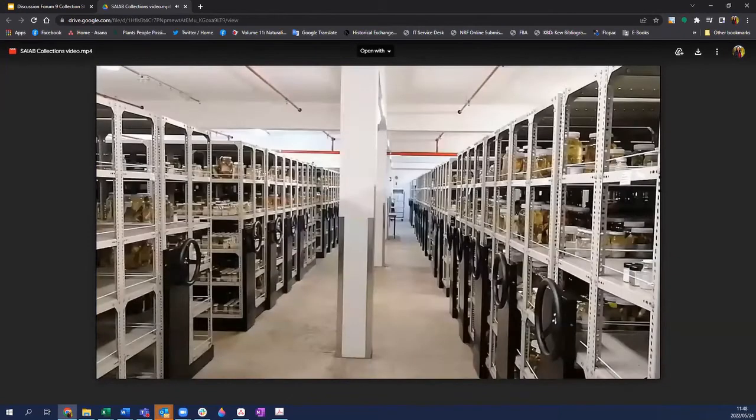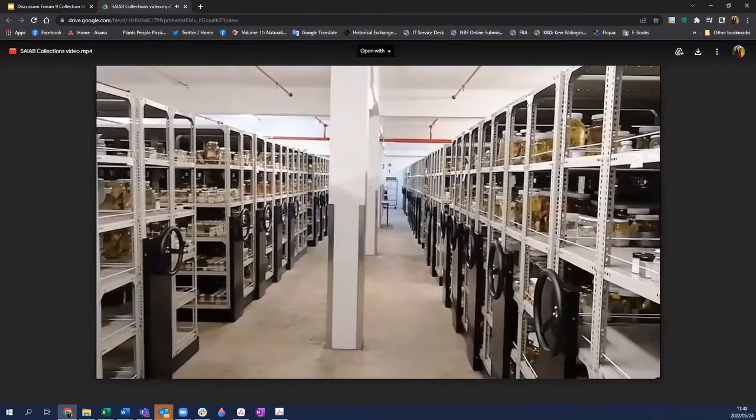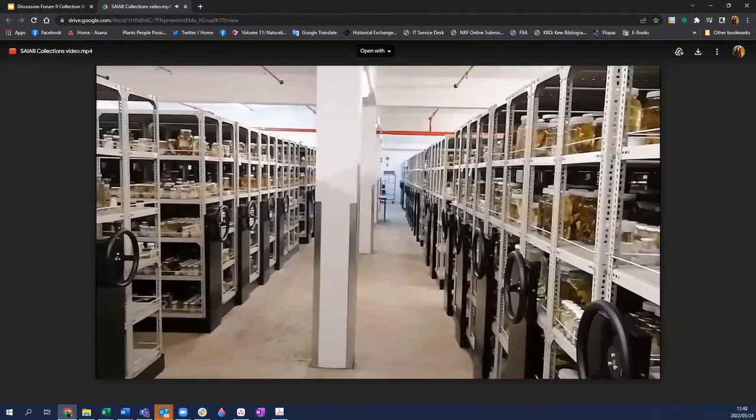The inside of the collection room has no electrical plugs or sockets in it. All plugs are outside of the room.